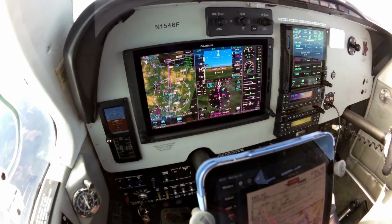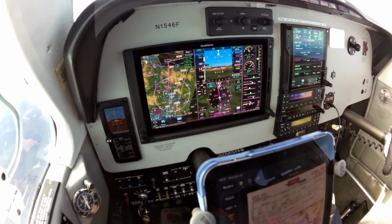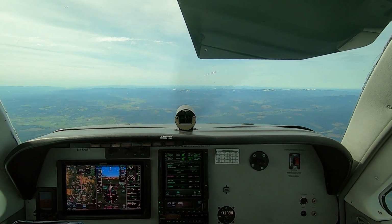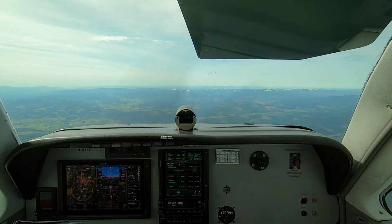The ILS frequency is set. We'll go ahead and dial that in. We're getting the VOR off of Olympia for the moment. We have Astoria as a backup there. And we'll see if we can get the weather when we get a little bit closer in.